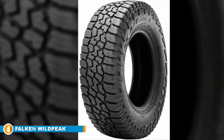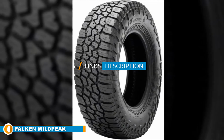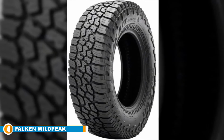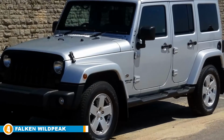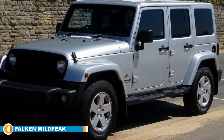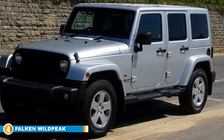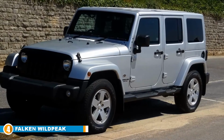Next at number 4, we have the Falken Wildpeak 83W all-terrain radial mud tire. The Falken Wildpeak is one cool customer designed to tackle rough terrain adventures even in low temperatures and extreme weather conditions. Using heat diffuser technology, the Wildpeak mud grip tire is able to keep cool even when the off-road temperature is rising by cleverly dissipating heat in the lower sidewall to protect the internal tire. This also means you get a consistent performance and stability when towing or carrying heavy loads.